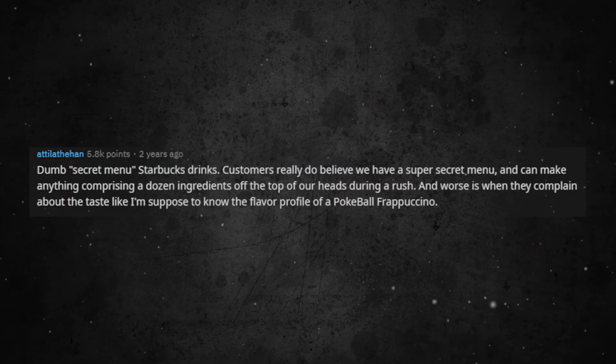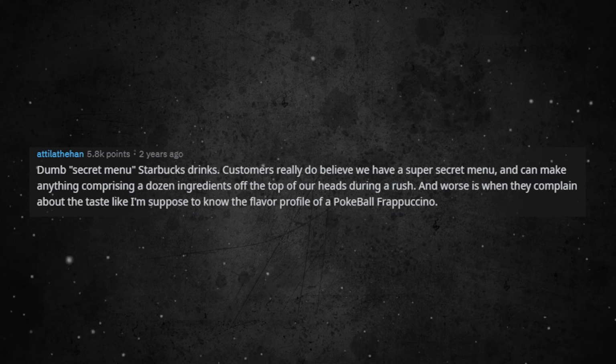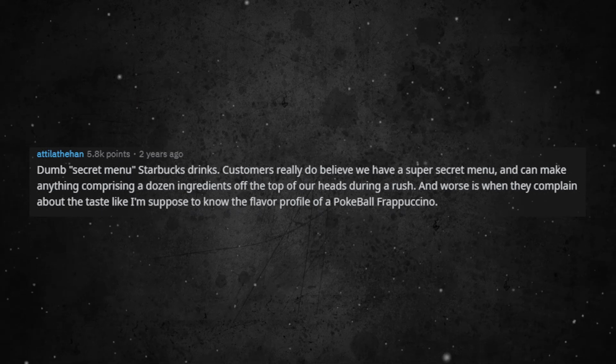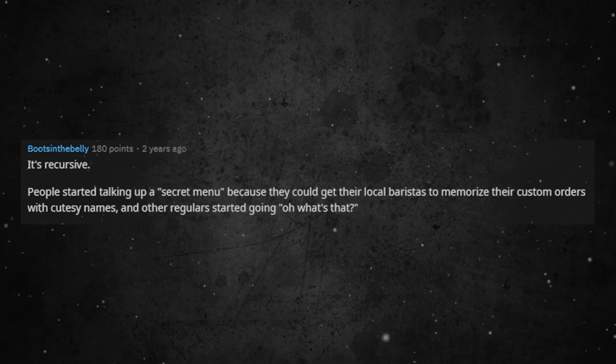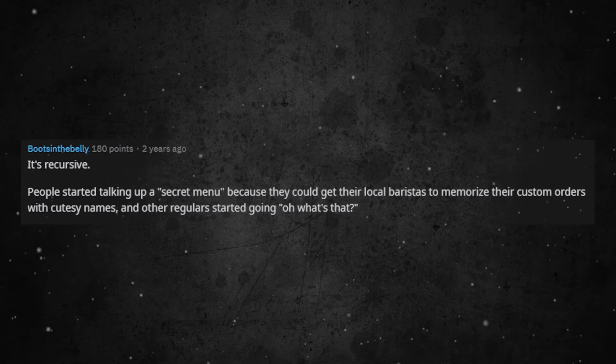Dumb secret menu Starbucks drinks. Customers really do believe we have a super secret menu, and can make anything comprising a dozen ingredients off the top of our heads during a rush. And worse is when they complain about the taste, like I'm supposed to know the flavor profile of a Pokeball Frappuccino. It's recursive. People started talking up a secret menu because they could get their local baristas to memorize their custom orders with cutesy names.